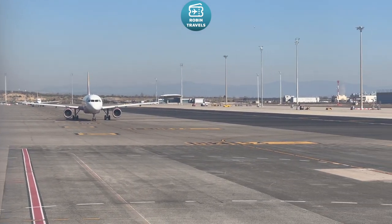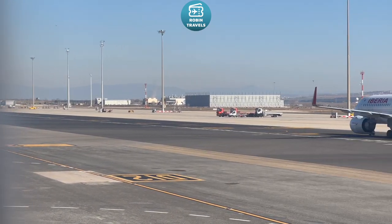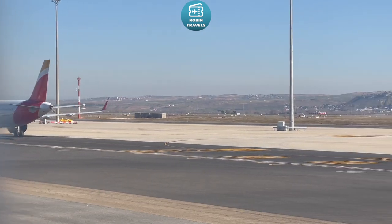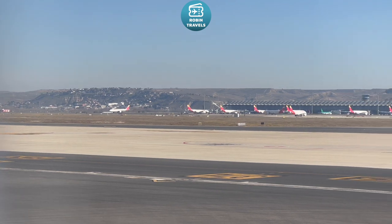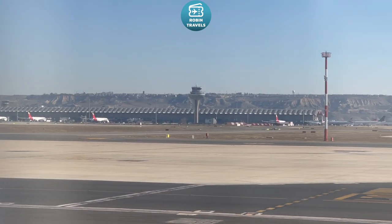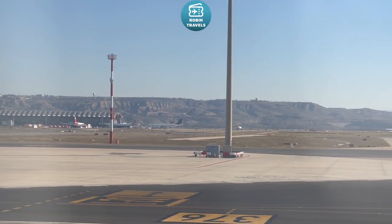There are four emergency exits, two on each side of the plane. There are also two exits over each wing. All are clearly marked with an exit sign. In the event of an emergency, floor lighting will guide you to the nearest exit, which could be behind you. All exits are equipped with automatic inflatable slides.